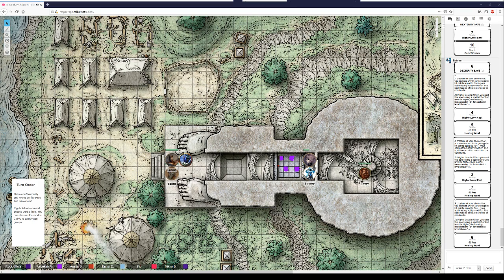So you take your big long steps up the rest of the stairs, and you don't trigger any more traps. Yay! Alright. You want to touch the jug?